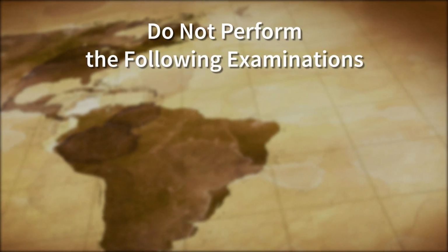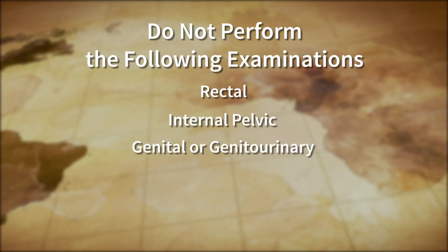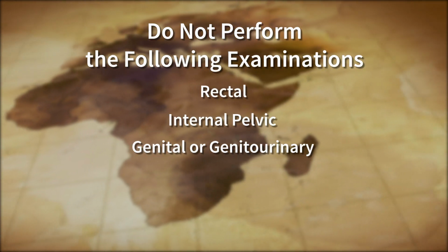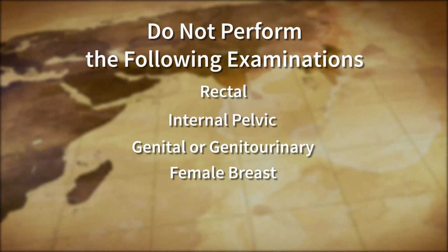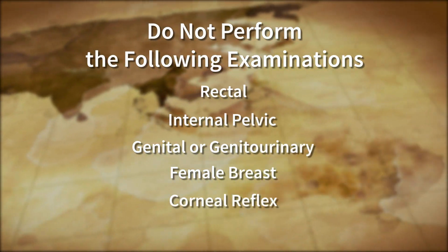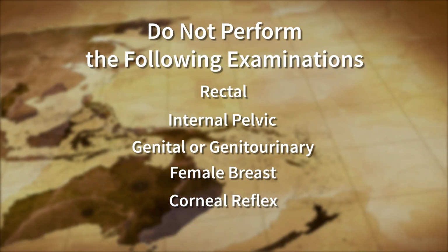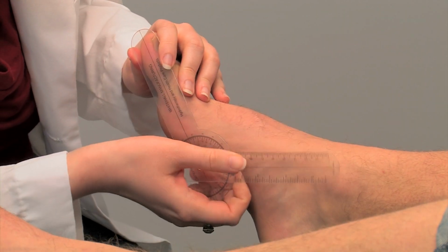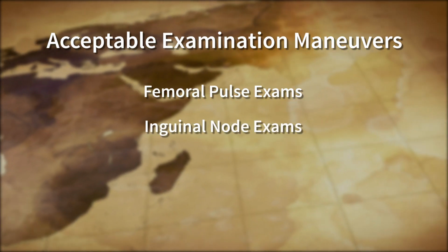Do not perform rectal examinations, internal pelvic exams, genital or genitourinary examinations, including inguinal hernia exams, female breast examinations, by which we mean palpation of breast tissue or nipple, or corneal reflex examinations. Any of these maneuvers may be ordered as part of the diagnostic studies if you feel they are indicated. All other examination maneuvers are completely acceptable, including femoral pulse exams and inguinal node exams.